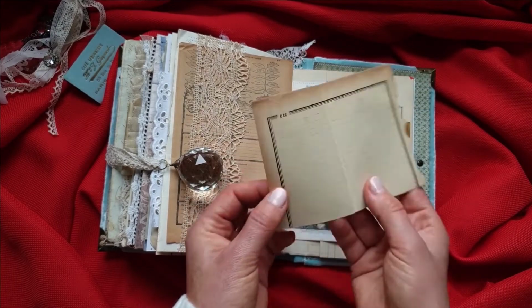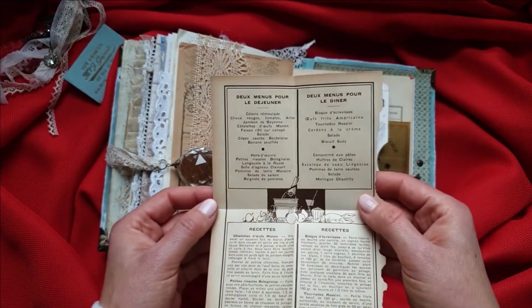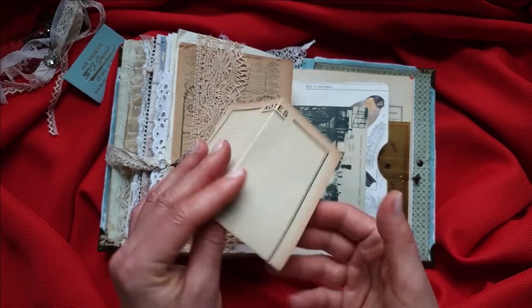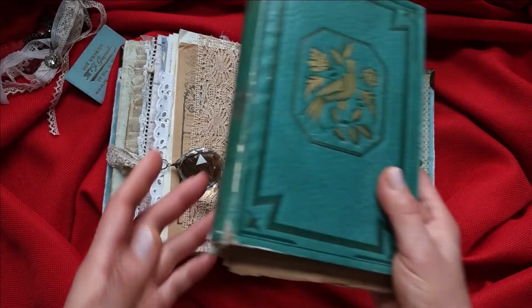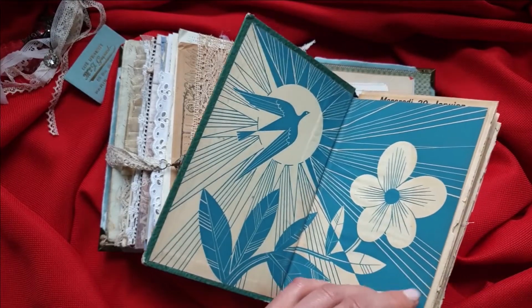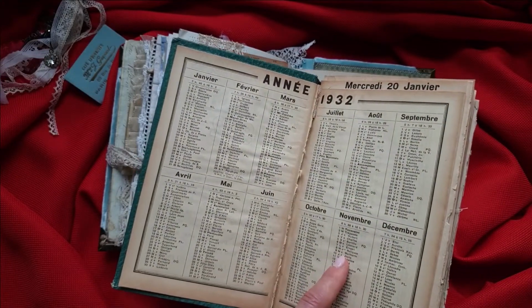And a page with some menu suggestions, some recipes and space for notes from this diary. It's a diary for 1932 of the department store Le Printemps.